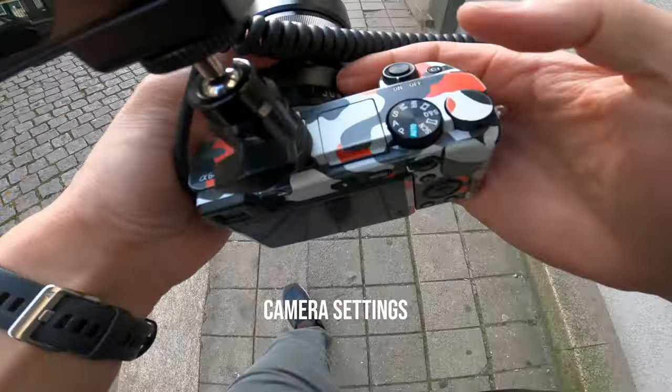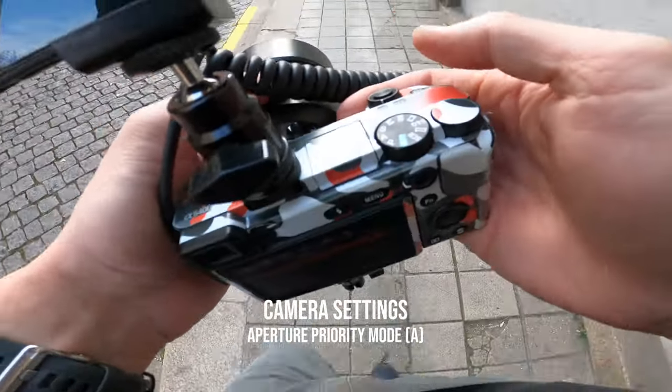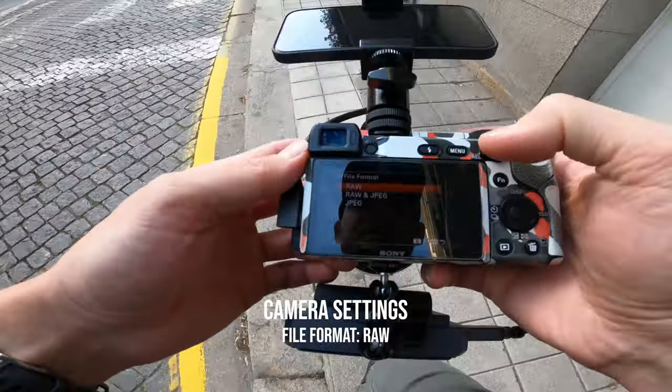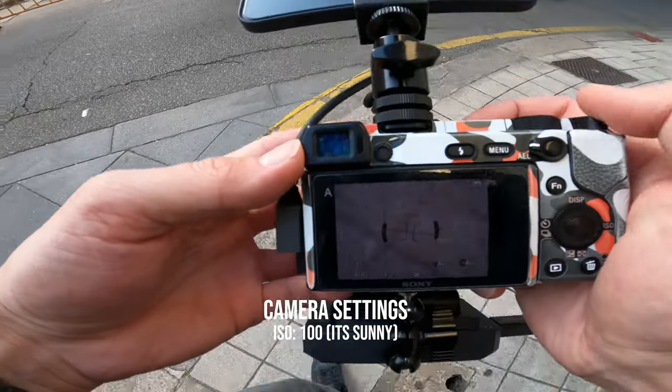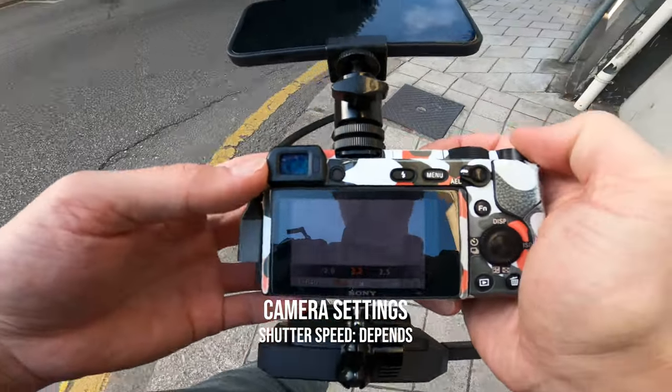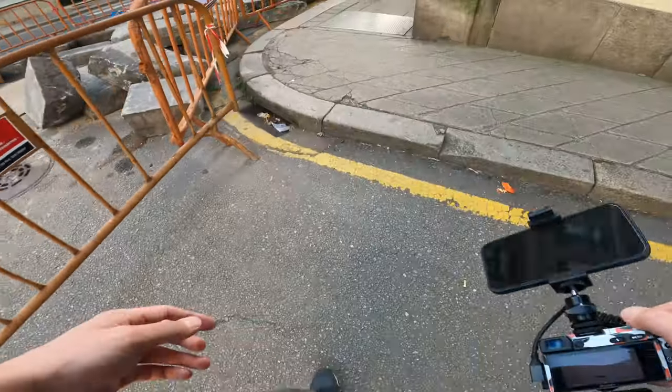When it comes to settings, I'm going to be shooting in aperture priority mode, only RAWs, ISO 100, of course, as low as possible. And the shutter speed is probably also going to be quite high. Let's see.